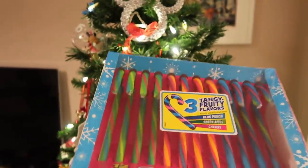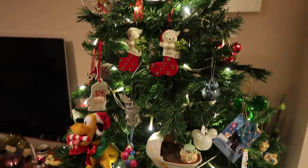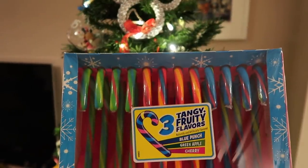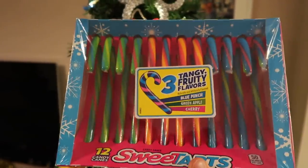So we will definitely have to get these on the tree because it adds some colour. Although our tree is pretty colourful, to be fair. But I think these will just make the tree pop even more. So definitely can't wait to get these candy canes on.